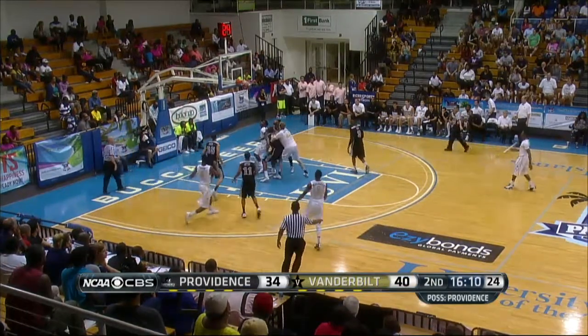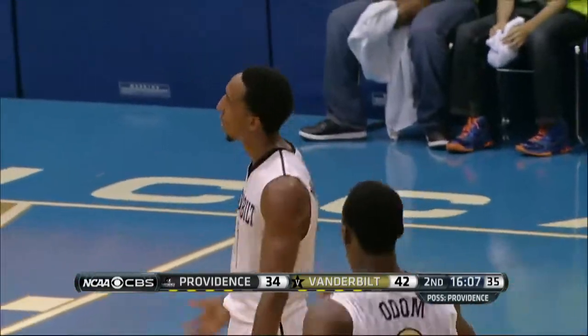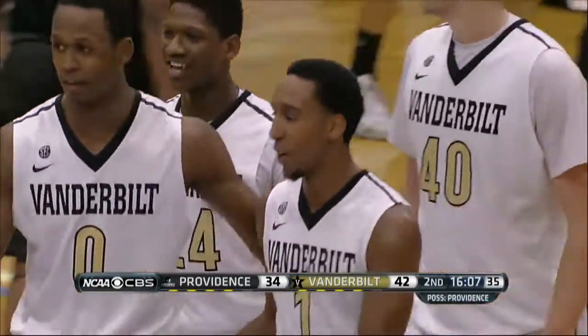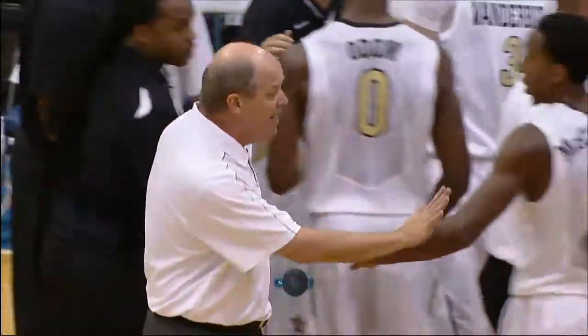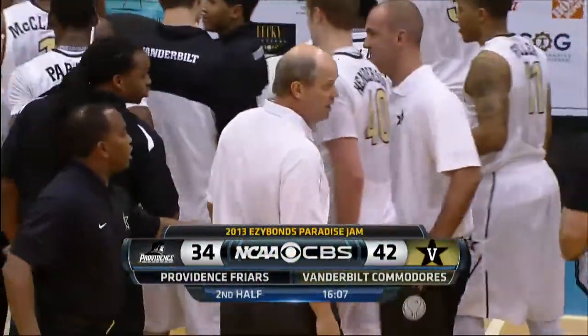McClellan inside the arc, and he'll bury it. Ed Cooley needs a timeout after that when McClellan refused to screen and got that little 19-footer. The Tulsa transfer is the first player of the night into double figures. Vanderbilt 42, Providence 34. Back with more after this.